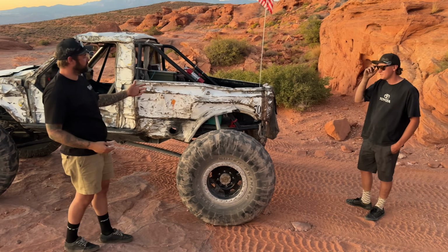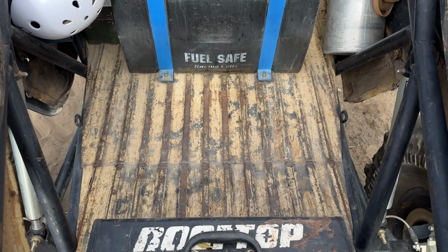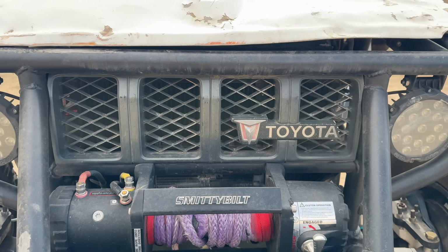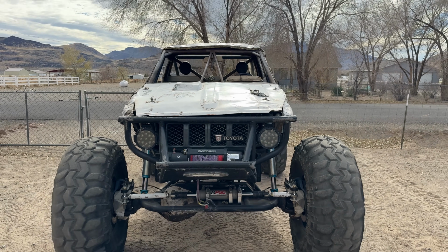And on top of that, you also dubbed this thing front and rear, right? Yep, completely cut the inside of the bed out, pinched it pretty aggressively, and then the front, I think it only took probably 6 or 8 inches out of the hood, so like 4 or 3 inches on each side.